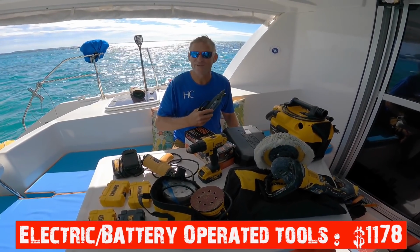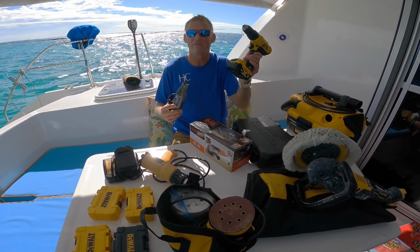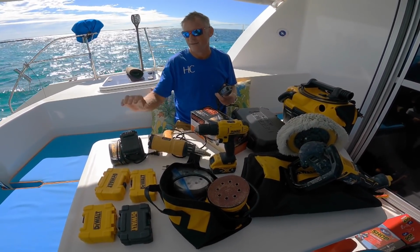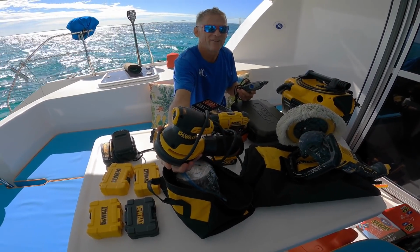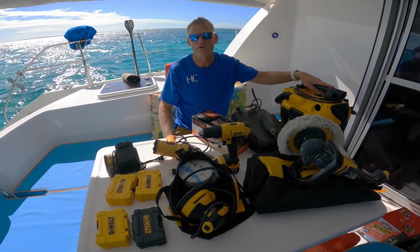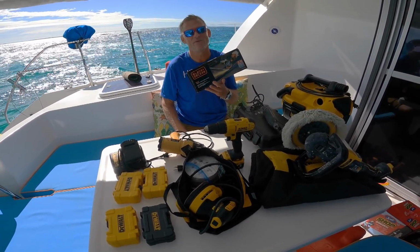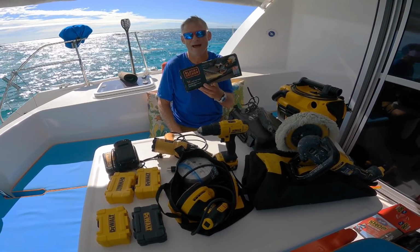These are electric tools or battery operated. We love the DeWalt 20-volt battery system with the lithium batteries. We have a Dremel heat gun, don't leave home without it. Battery chargers, bits, circular sander, buffing wheel. Oh my goodness, a 12-volt wet vac. Probably one thing that we use the most of everything. All the time. And then this, we're really getting in a lot of trouble. This is a grinding wheel, and we can grind off our rigging if we have a mast that falls.